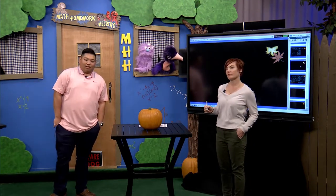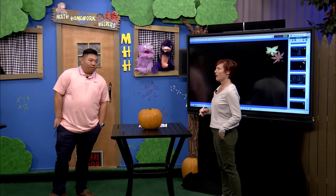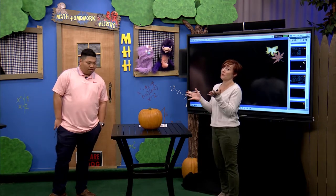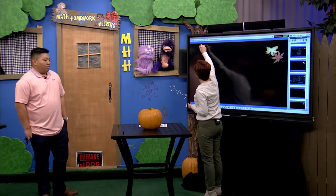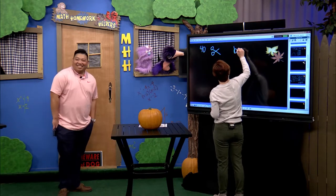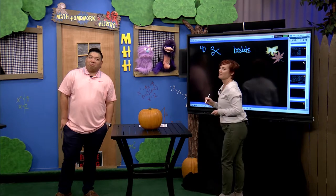So, I got a problem that my cousin did too, but there was another part to that problem. Okay, so someone was missing a part? Yes. Why don't you walk me through the first part? Because sometimes we need to know the first part before we can know the second part. So the first part says, Miss Gilmore had 40 scissors that she wants to organize into a basket. How many different ways can she group the scissors so that each group has the same amount?